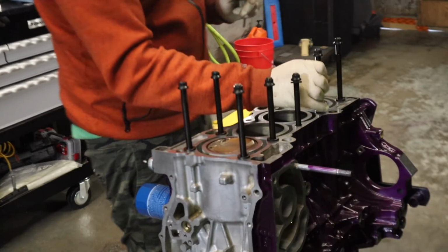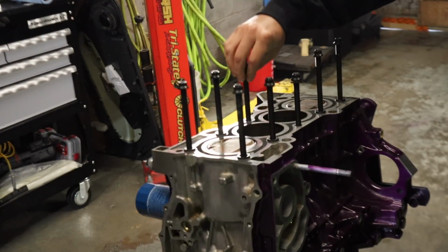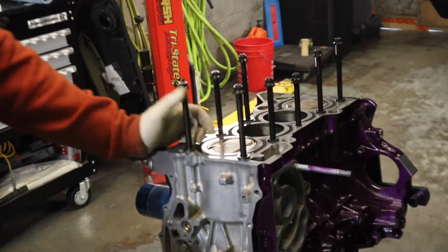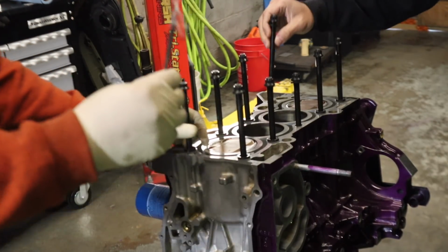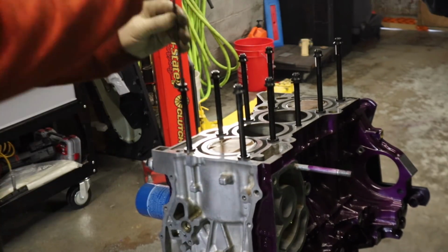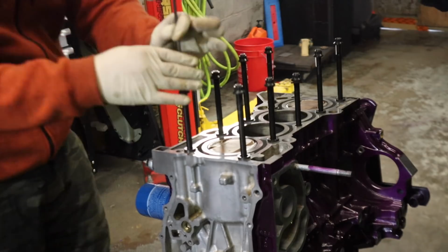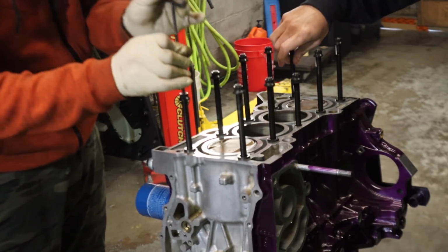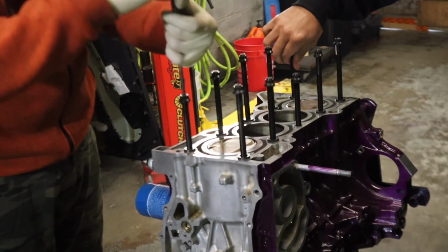Just have the head studs ready. I don't think you guys need me to explain this part, but basically, yeah. So, well, I explained it. I don't think you want to just sit here and watch me twirl this. So we just tighten these by hand. You know what I mean? I'll do one real quick with you. We tighten this guy right here by hand, and that's it.